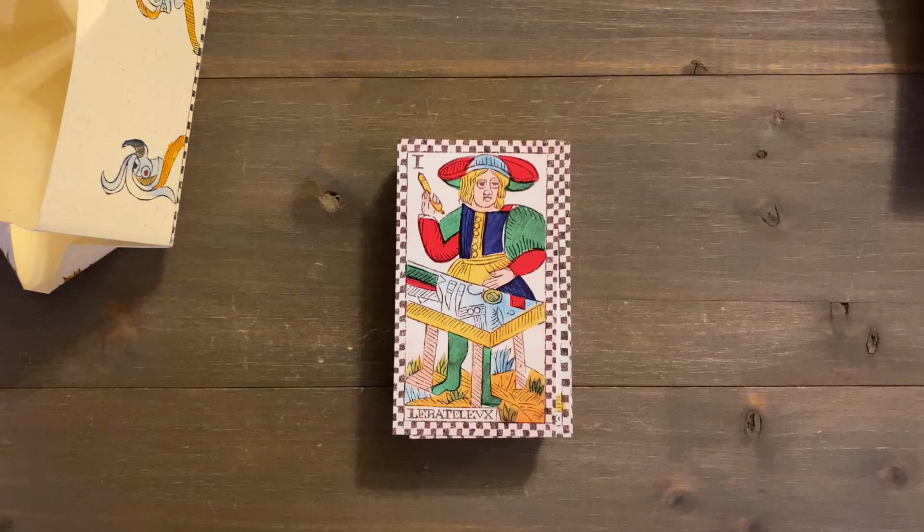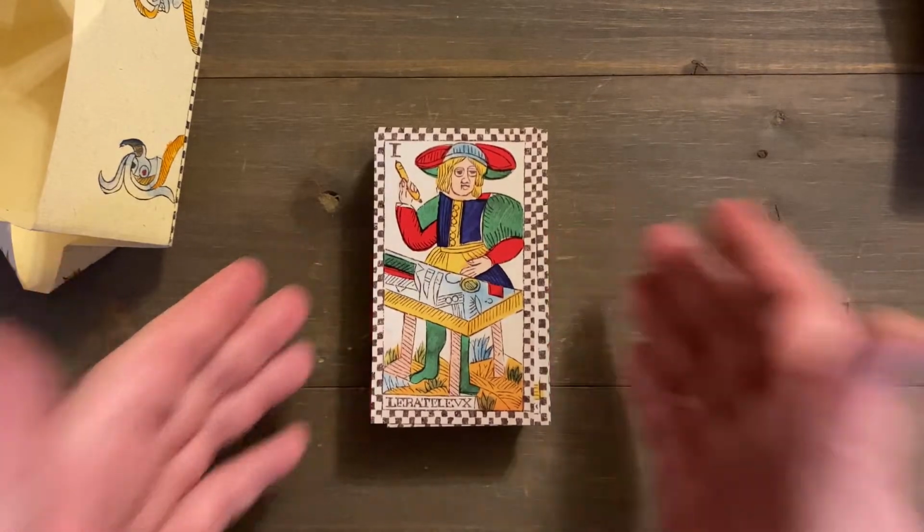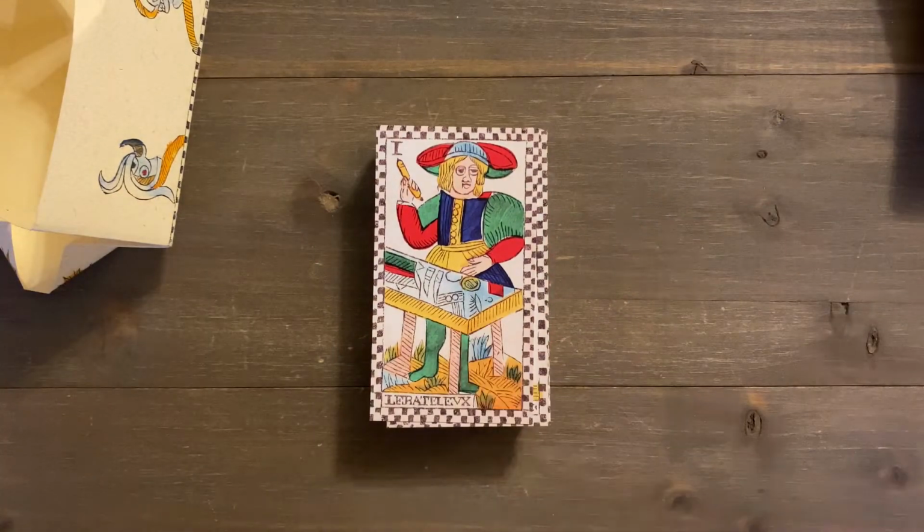It was initially assumed it was early. It was initially categorized by Dummett in his book as a 17th century deck, but it's now been bumped to the 18th century. But it was an interesting deck in that it made us see that the pattern, what we call the Belgium pattern, actually existed in France before Belgium. But this deck throws some questions to that, because this is dated to 1693.